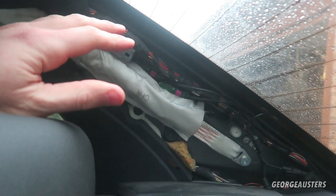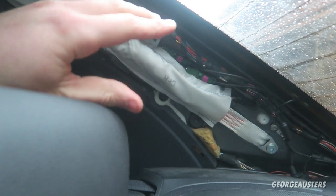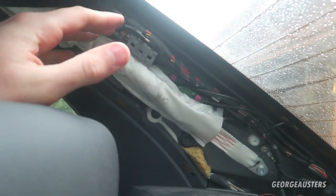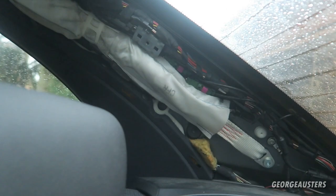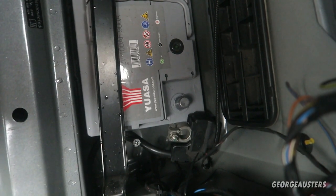There we go. Okay then, so because there is an airbag just there, that's the curtain airbag, just for safety, I know I would probably be alright anyway, but I don't want to short anything, there's a lot of electrical connectors and whatever else, I'm going to go ahead and disconnect the battery in the boot. And with the negative terminal disconnected, we should be good to proceed.